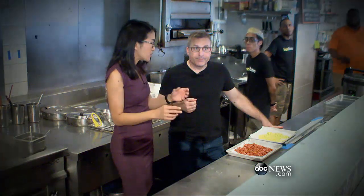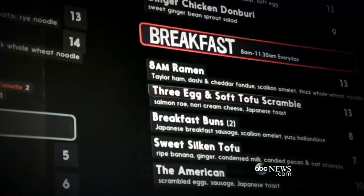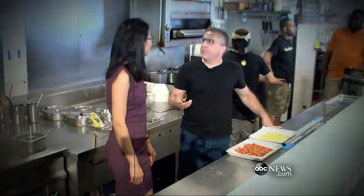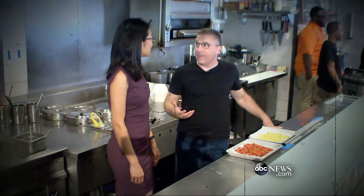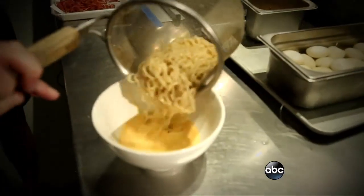We are. What's the difference between regular ramen and breakfast ramen? The time of day it's served. Okay. I think that when we thought about what should breakfast ramen be, it should be even more comforting than it already is. So ramen is already incredibly comforting. We take this very smooth and creamy broth. We mix it with our thick whole wheat noodles.